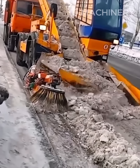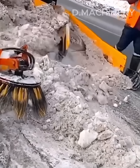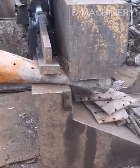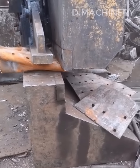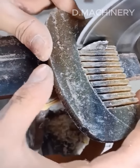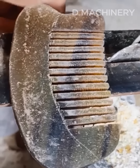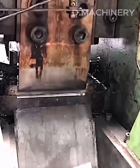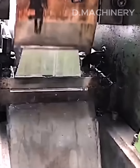A unique snow removal system, featuring a car conveyor belt and two arms, clears streets effortlessly. A machine with a powerful, razor-sharp blade cuts through thick steel logs with ease, demonstrating the strength and precision of modern manufacturing equipment.